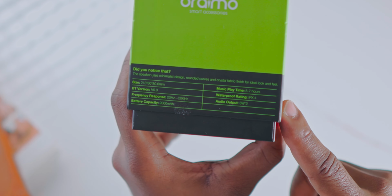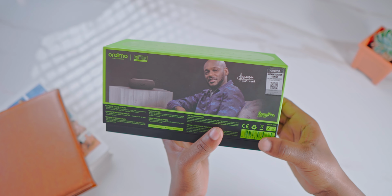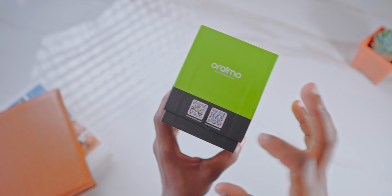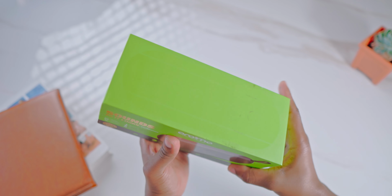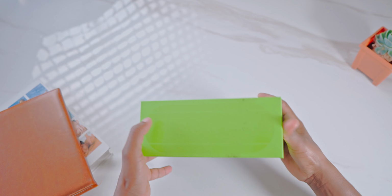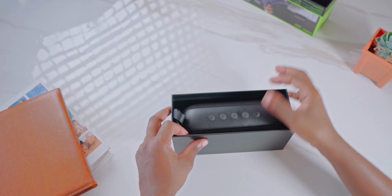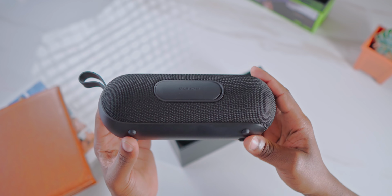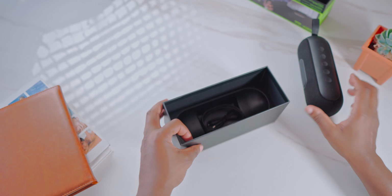There's a lot of other explanation of details over here, an authentication sticker if you want to know whether your speaker is authentic or not, and a bit of Oraimo social media stuff here. On the bottom it says keep exploring. Yeah, nothing much at the top, so let's get this opened up. Okay, that is it. So this can sit right there on the side. We have the speaker right about here. Now this is the Bluetooth speaker, but let this sit over here for a moment.